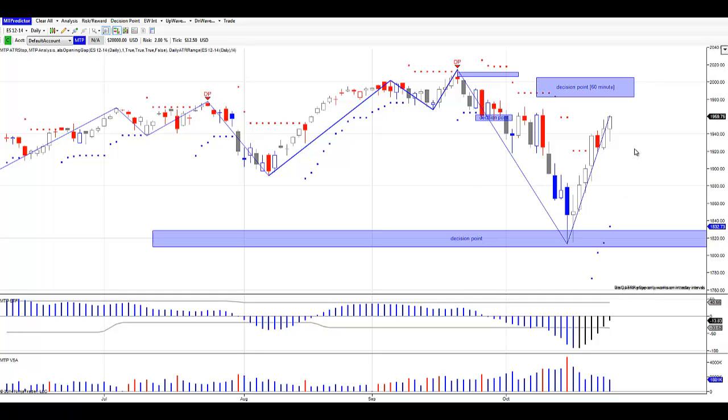So in earnings season here, here's the S&P on the daily chart. Again, we put in our low here after obviously we had our sell signal back here. This was the initial target. You see that broke down.